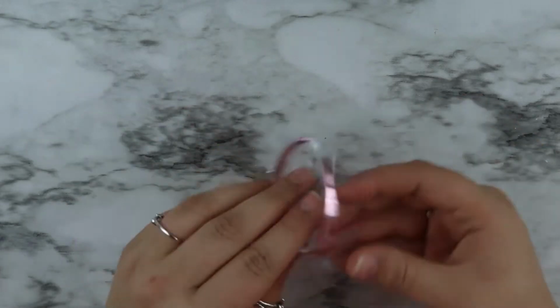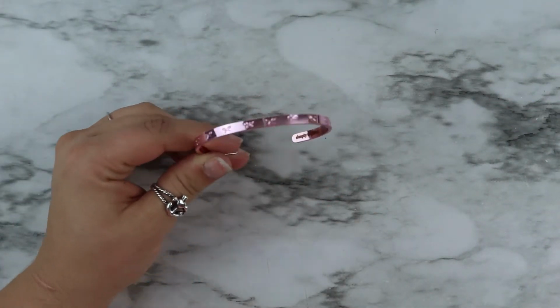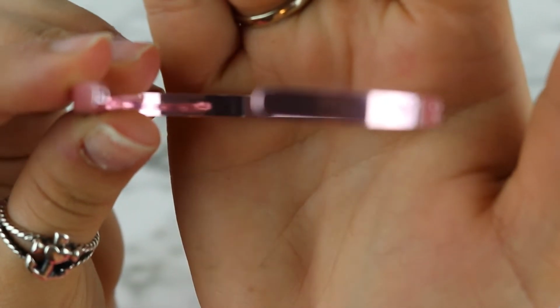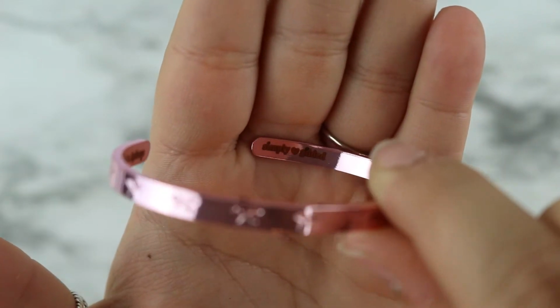And then you got this pink bracelet that is so cute. Oh my god, I'm gonna wear this one all the time. I love this one. It's pink, and on the inside it says be a light, and then it has the Simply Gilded right there. I don't know if you're gonna be able to see that. So cute.